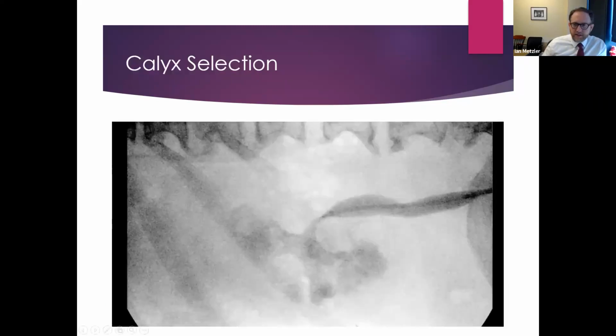Now, calyx selection, Dr. Pierre mentioned this. I think it's critical, and I still use fluoroscopy oftentimes for this. Now, I do a fair amount of my procedures with endoscopic guidance, because again, I have trainees that can be on the ureteroscope during the procedure and watch the puncture, which is really nice and keeps things safe. But X-ray is also useful, and you can see here just a picture of how you might have done it with fluoroscopy, and there's multiple calyces to select, and which one is it going to be.